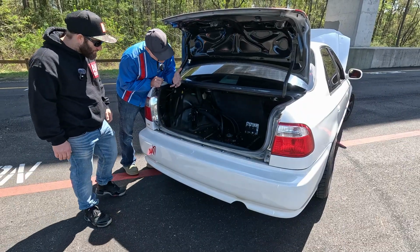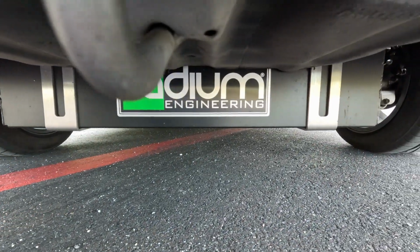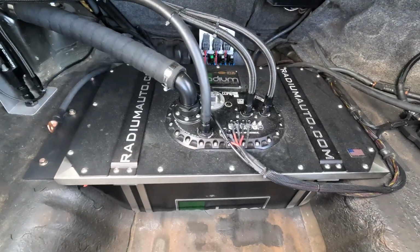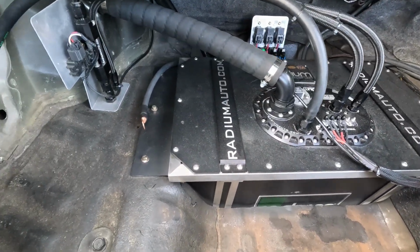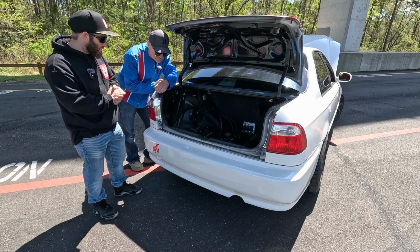And this fuel cell is serious, man. This looks like something out of a race car. It's definitely race car quality right here. We're running 15 gallons on 3 pumps. It's an E85 93 flex fuel, and she does what she's supposed to do.